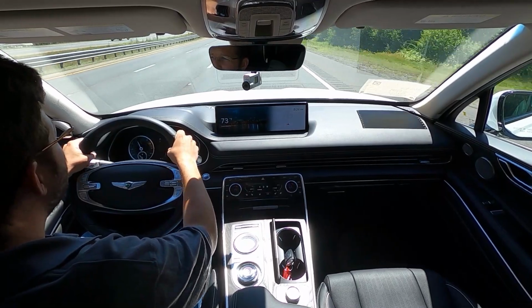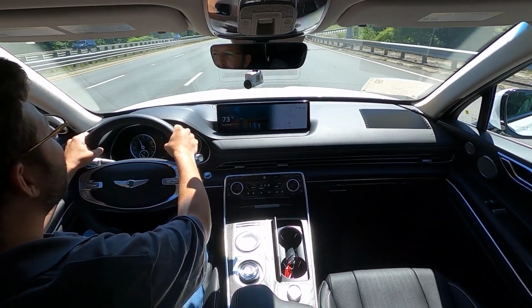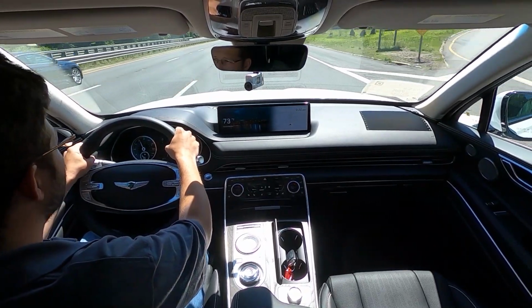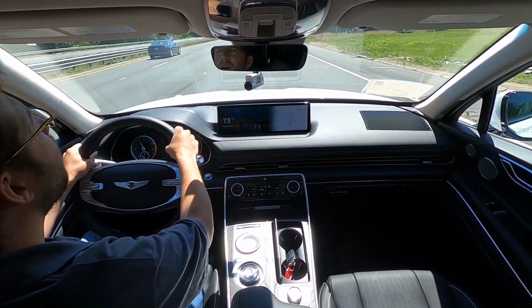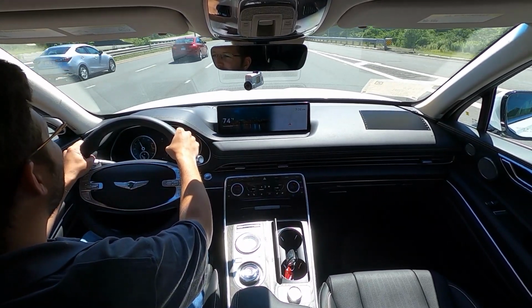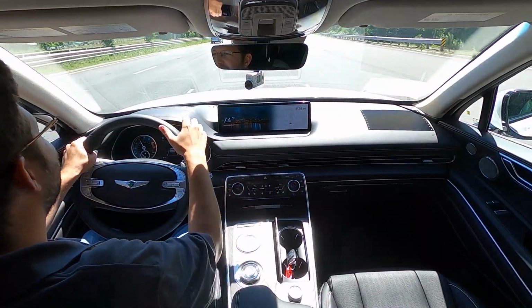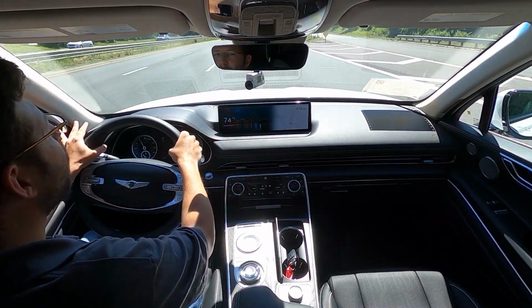Now, when it comes to seating position, you do sit pretty high up in the GV80, and it makes you feel as though you're sitting in a full-size crossover rather than a mid-size. Of course, when it comes to that third row, as we already demonstrated, it is going to be a bit tight. And as you can tell, the safety systems do kick in, even though there were no lines there. So it's a very safe crossover.